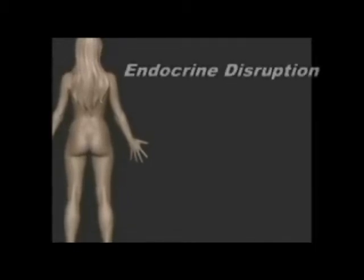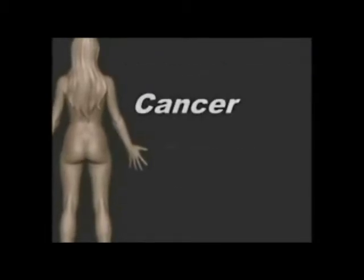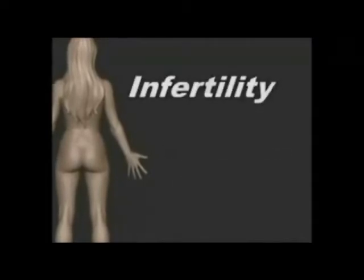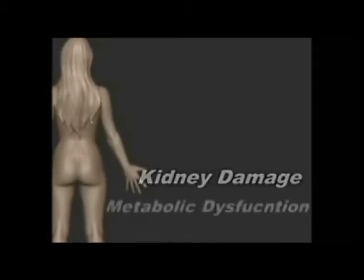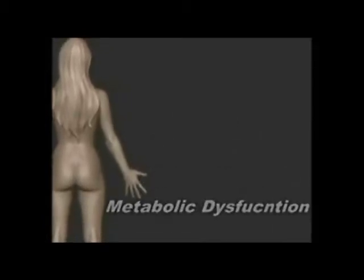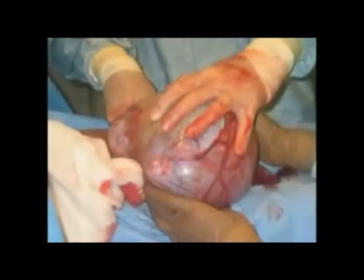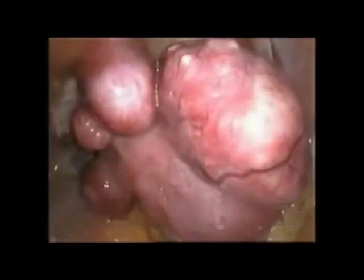Dioxin's harmful health effects include endocrine disruption, cancer, reproductive impairment, infertility, birth defects, damage to kidneys, and metabolic dysfunction. Included in these risks are also cervical cancer, ovarian cancer and cyst, vulvar tumor, and uterine fibroids.